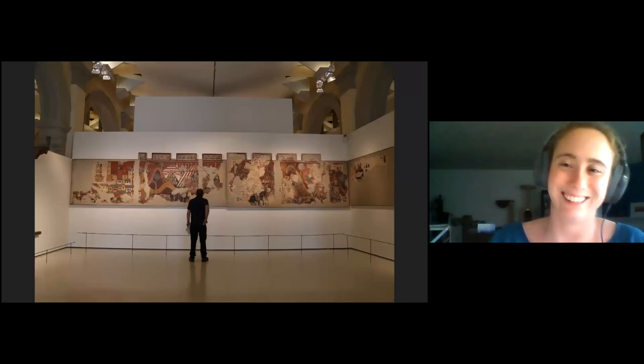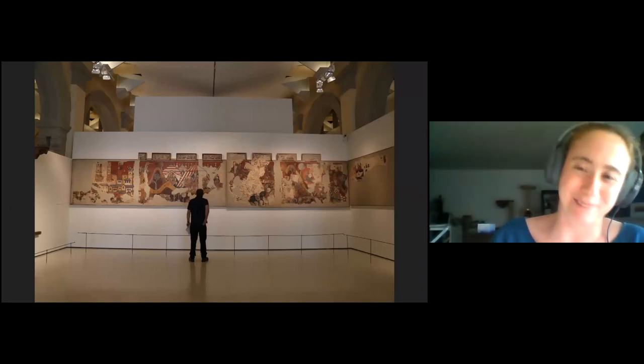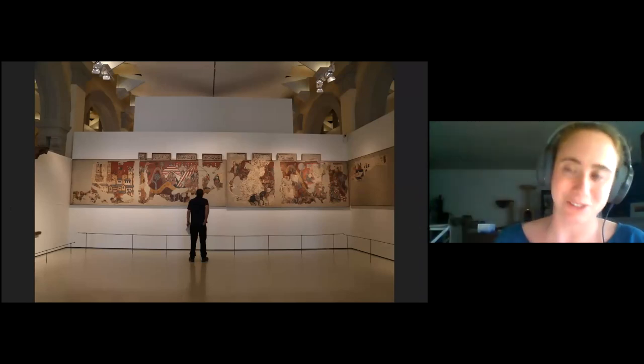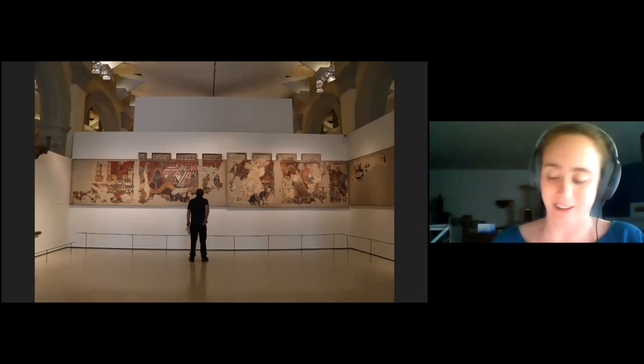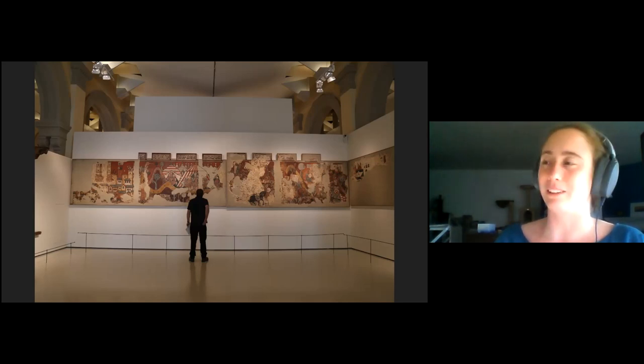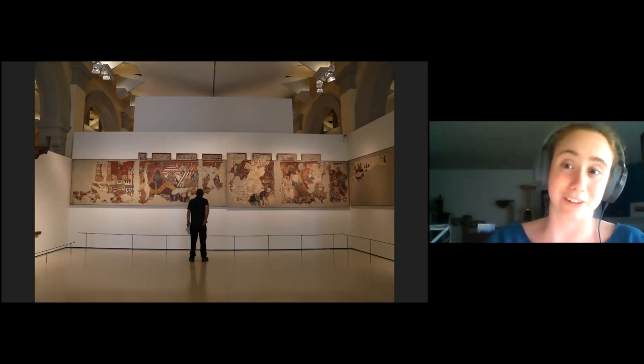So unfortunately, this photo comes from Stasi, because I couldn't find it when I was doing my walkthrough. It's really hard to get into the Romanesque section. I don't know if they've taken this down and it was just not captured when they did the Google Arts and Culture capture, or if I just couldn't find it because popping through gets a little difficult.